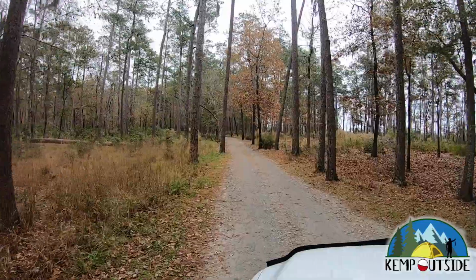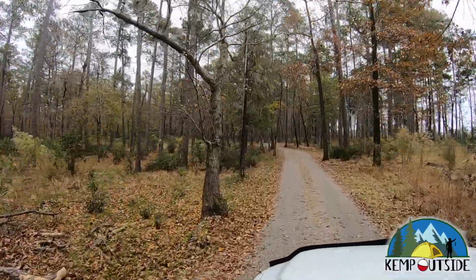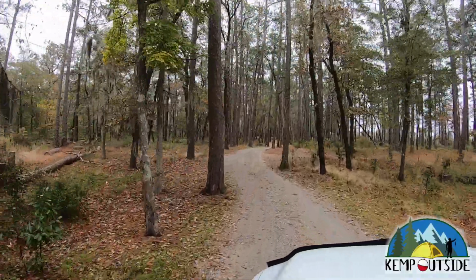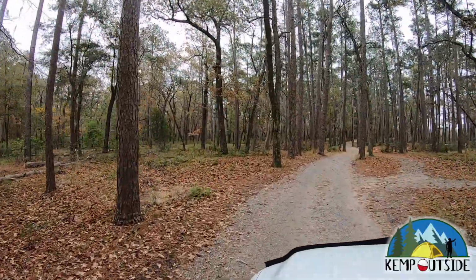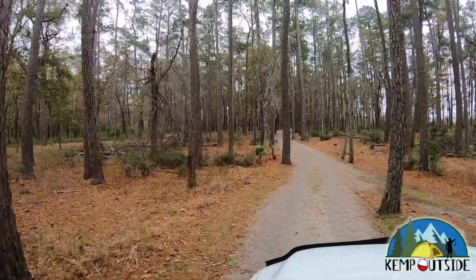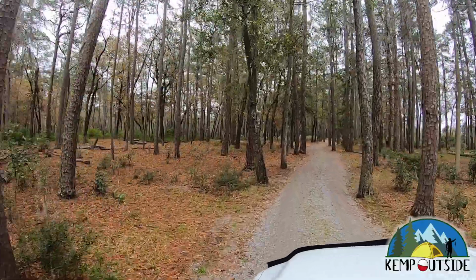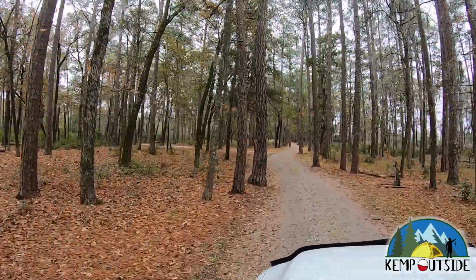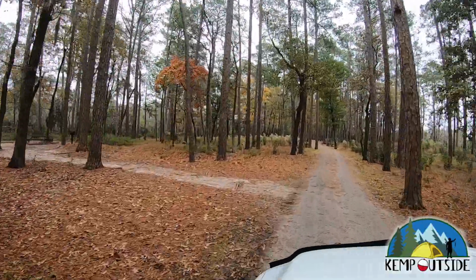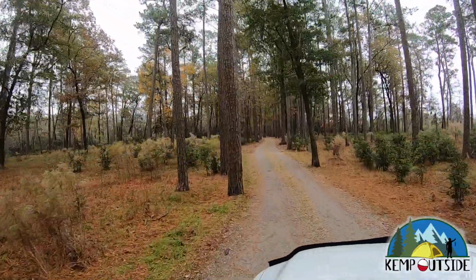This is Site number 4 to the right. Site 3 to the right. There's another freshwater spigot. And then we have Site 2 to the left. Site 1 will be coming up on the left.